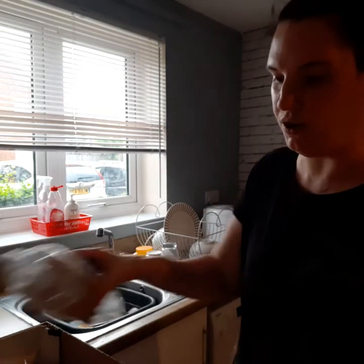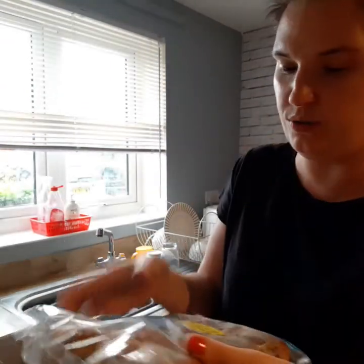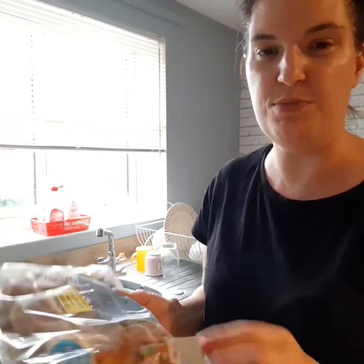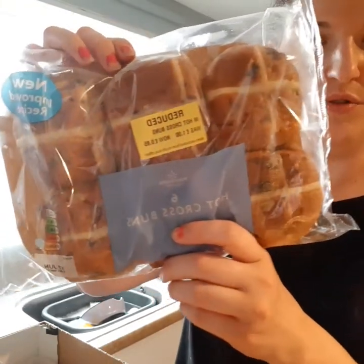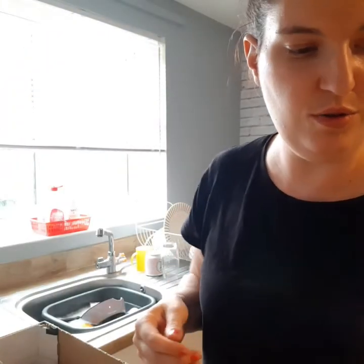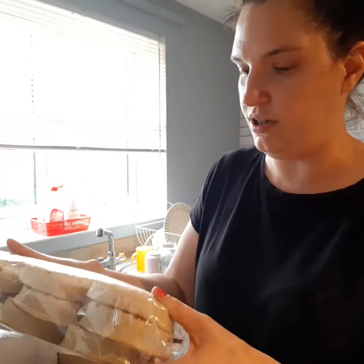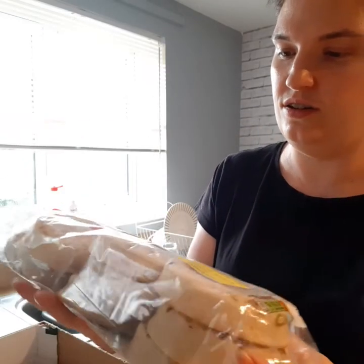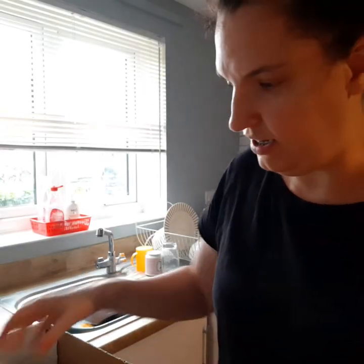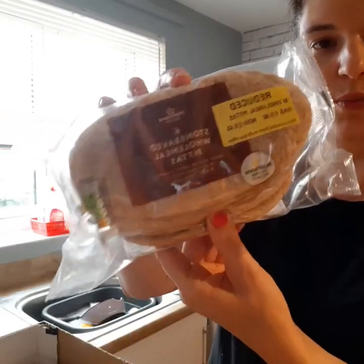Oh no, the dreaded hot cross buns, because I don't like raisins. And I said to my daughter yesterday about the Wenzels, I hope they don't give me hot cross buns, but I will still eat them anyway, because I'm trying to not do all that, oh, I don't like this, I don't like that. So we've got some crumpets, 9 crumpets, and we've got some stone-baked wholemeal pita breads.